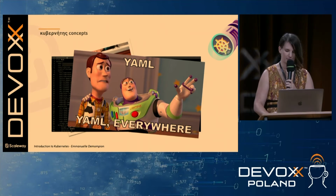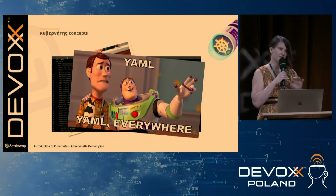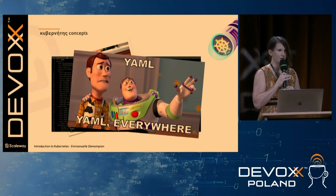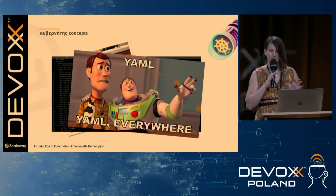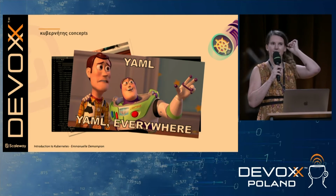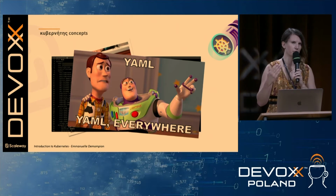So you have YAML files everywhere. Why? Because you have a lot of configuration to do. So Kubernetes is a lot of promises. You can do a lot of stuff. You can have a very highly available architecture. But in the end, if you don't write any YAML, you're not going to go very far.